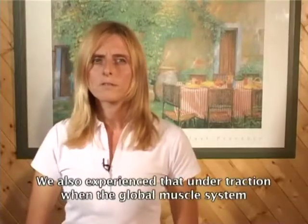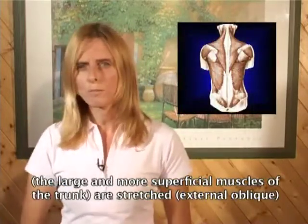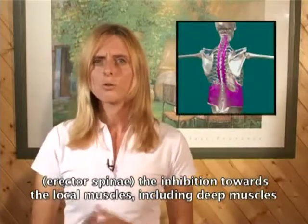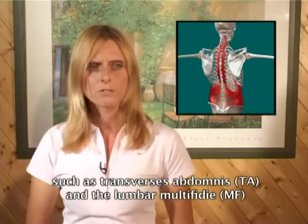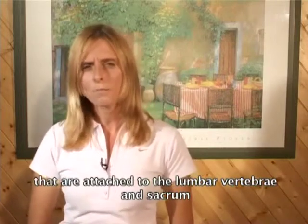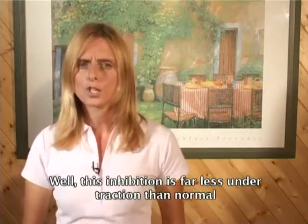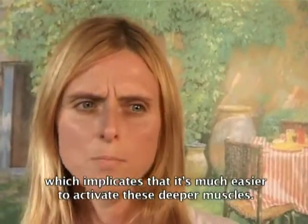We also experienced that under traction, when the global muscle system, the large and more superficial muscles of the trunk, are stretched, think of external oblique and the erector spinae, the inhibition towards the local muscles, including deep muscles such as transversus abdominis and the lumbar multifidi that are attached to the lumbar vertebrae and sacrum and are capable of directly controlling the lumbar segment, is far less under traction than normal, which implicates that it's much easier to activate these deep muscles.